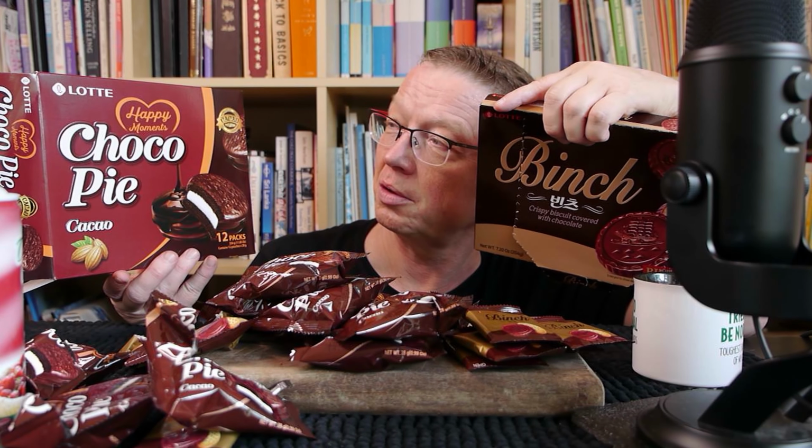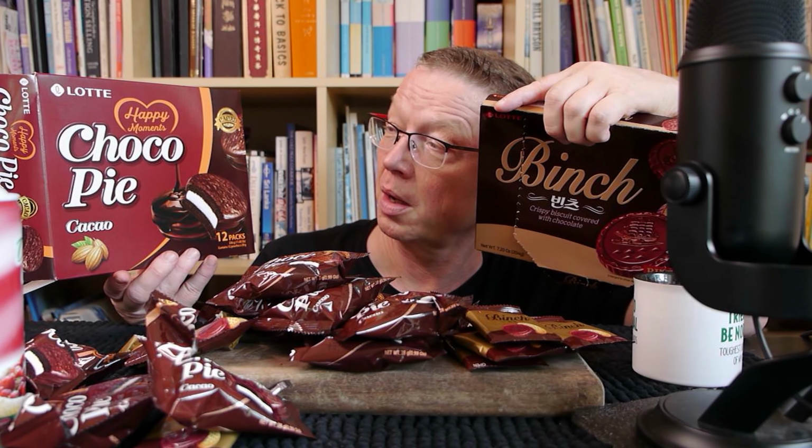Now, this, in my view, is the traditional Lotte choco pie. It's very cocoa tasting and it's good. And if you like that, you choose this. This is more like a nice biscuit with golden chocolate. Very nice. Yeah, it works good with whipped too if you want on top.